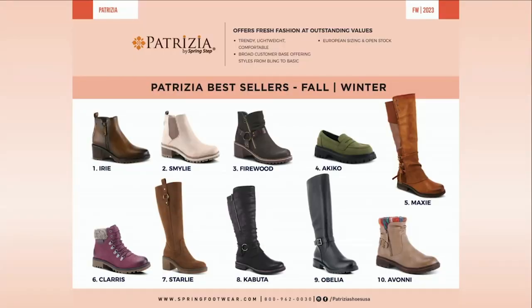Before starting to show all the new collection for Patrizia, we will show you very quickly the top 10 sellers of our styles. Starting with Irie, she's a very strong style for Patrizia, and then goes Smiley, then is Firewood, then is our loafer Akiko, then goes our Tallboot Maxi, then Clares, Starly, then Kabuta, Obelia, and we're closing with Avoni. So that's a very quick review, and just to mention that, as I mentioned, we are very excited to show all the newness about Patrizia.